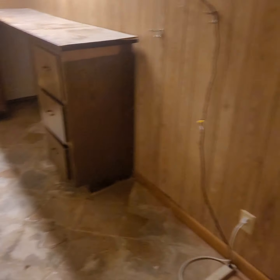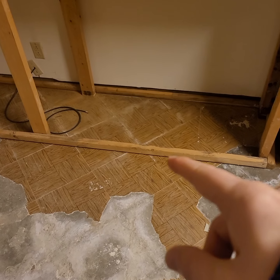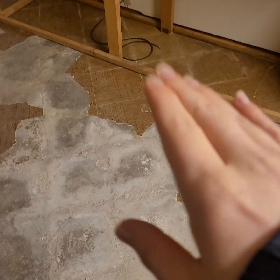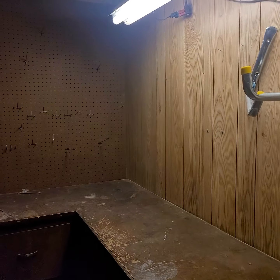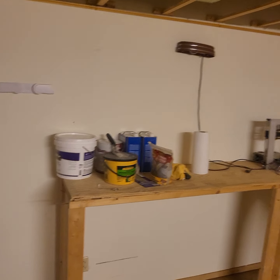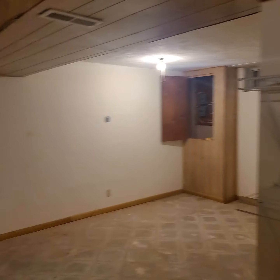Looks fairly dry. Looks like they had the rollout laminate, and that's what they pulled up. So it's the old school rollout laminate. They just pulled up a lot of it in sections. It's not so easy to pull up, especially if it's well glued down to the floor. And that's probably what was going on with that. That's why they didn't finish the job. But overall, looks pretty good. I think that's a 3D printer right there. Kind of looks like it.